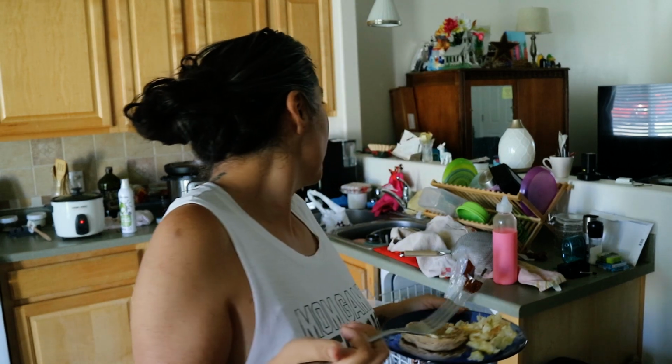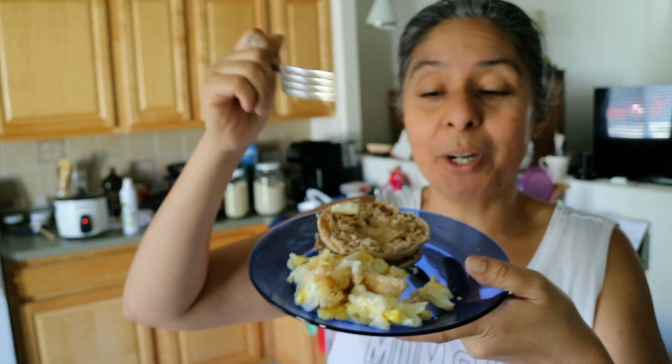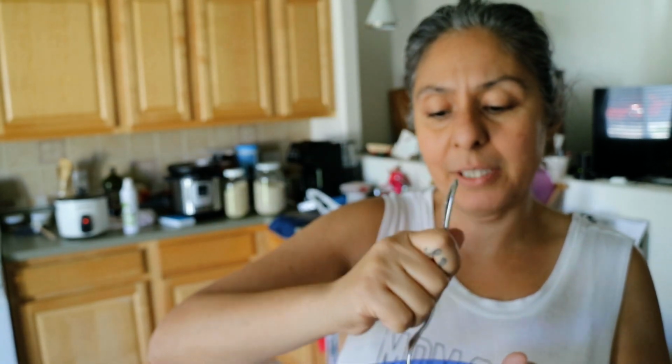Okay, total mom moment, because I asked him where the larger scissors are. I know that we haven't packed them yet, but who knows where they are. So I'm gonna try to eat some breakfast. My eggs and my English muffin. I think originally in my head I was gonna put the eggs on the English muffin, but no, I'm just gonna see what I can get in my mouth before we do this art project.